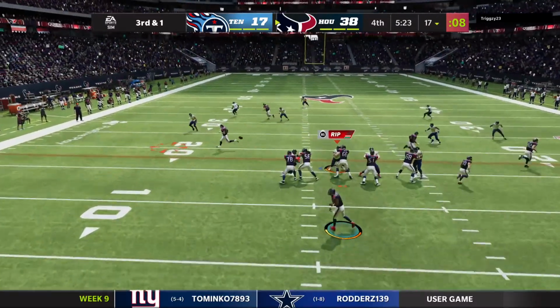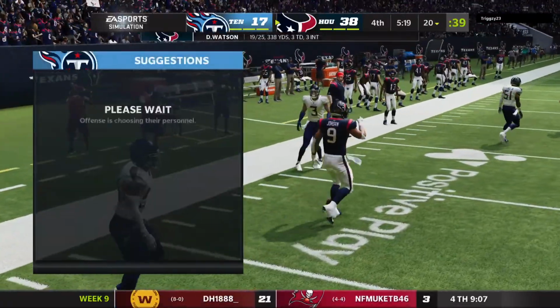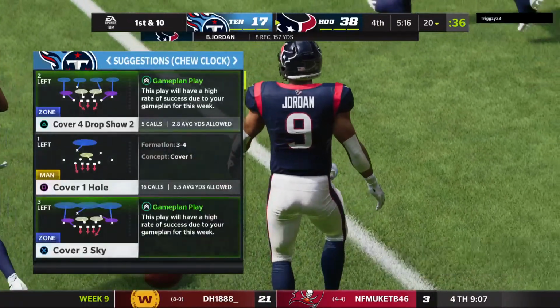Back to throw, Watson. Looking left side, and he's got a man. That's Jordan. And he is going to have a Texans first down as they're able to get the 3rd down conversion.